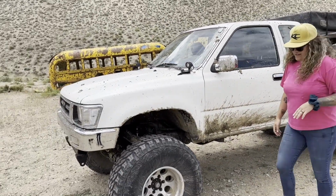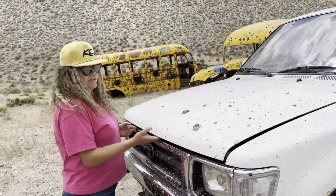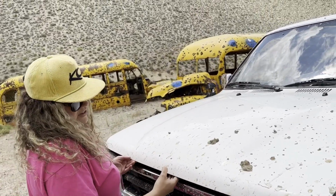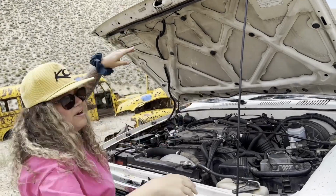Yeah, just starting off. We got lots to do. My list is really, really long for this truck, and eventually it will all be done, but everything that's fun costs money in this world, so that's where we're at.